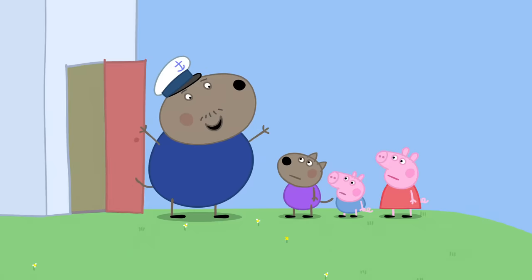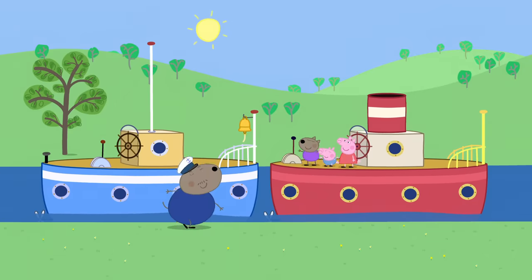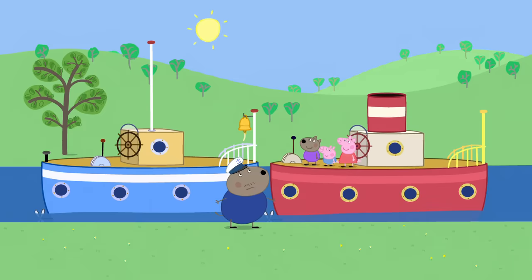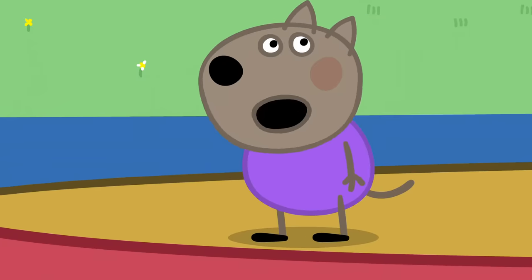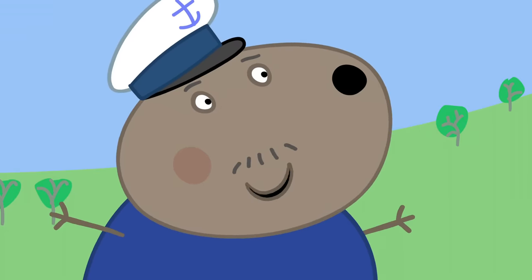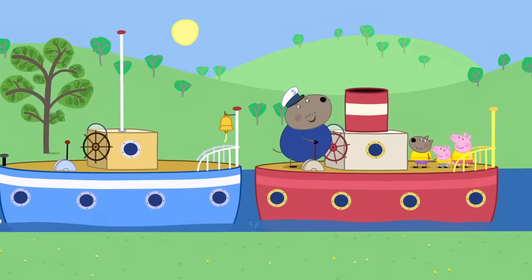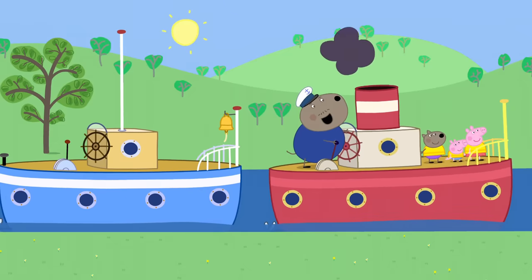We'll rescue them. We can use Granddad Dog's boat. Wait a minute. I said I'd never get on a boat again. But, Daddy, they need rescuing. You're right. Just this once, I shall sail again. Life jackets on. Aye, Captain Dog. Full sail!